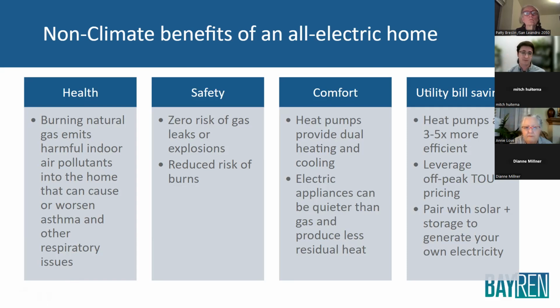Safety, of course, you can burn yourself more easily on a gas stove. There's also always risks of leaks or explosions.